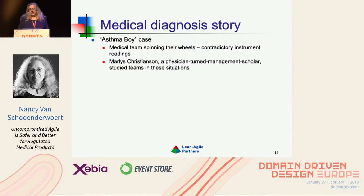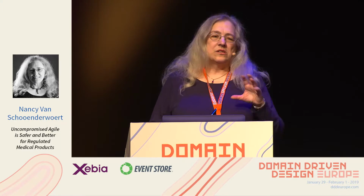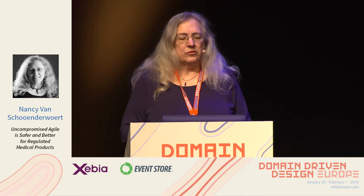Now, these kinds of teams were studied by a researcher named Marlies Christensen, who I believe is at University of Toronto. She got curious: what's the difference between the teams that succeed and the teams that don't succeed? Because the thing that is a bit worrying is that somewhere around half or more than half of the teams didn't solve the problem in time. So in their situations, the patient would have died. So here's some information about what she found.